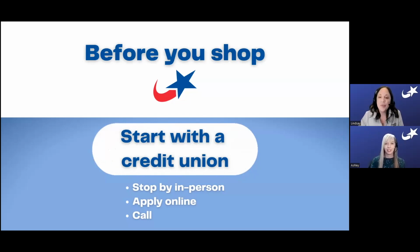Of course, we would say go to your credit union, right? But we definitely recommend, as much as an online application is convenient, if it's their first time buying a car, and if you're able to, call or stop in, because it's so nice to just sit down and have a conversation with a representative and cover everything, so you know what to expect throughout the whole process. Definitely.